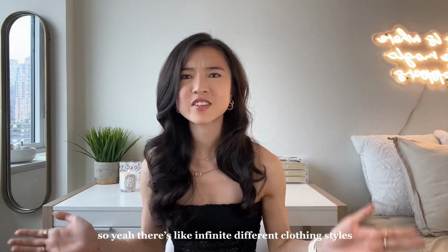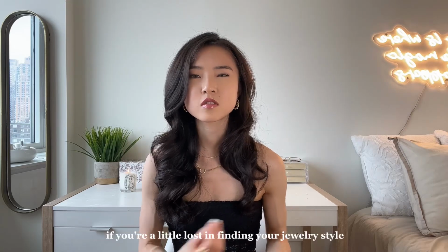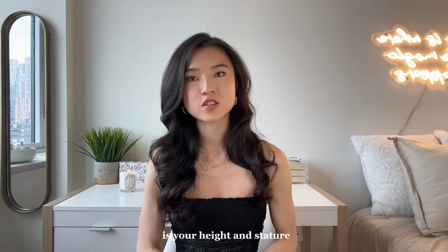So yeah, there's infinite different clothing styles. Those are just a couple of the main ones. But yeah, I hope that helps. If you're a little lost in finding your jewelry style, I think as long as it pairs well with your clothing, then you're good. Another thing to take into account is your height and stature.